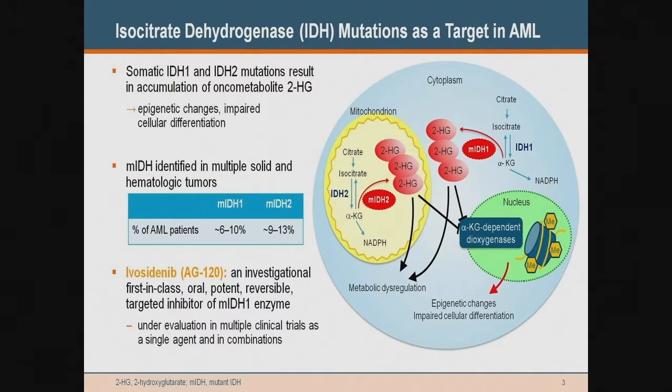refractory AML. Now, most people know that IDH1 and IDH2 somatic mutations lead to a gain of function where you produce increasing quantities of 2-hydroxyglutarate, which is a known oncometabolite that has epigenetic functions, and it impairs cellular differentiation, and that's possibly one of the pathways tied to leukemogenesis here.